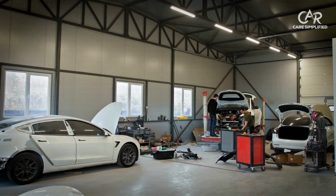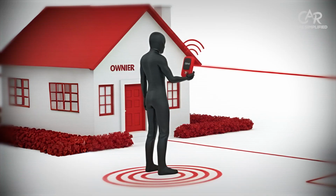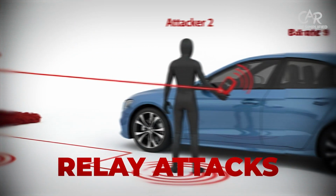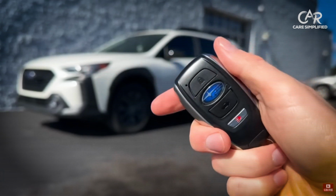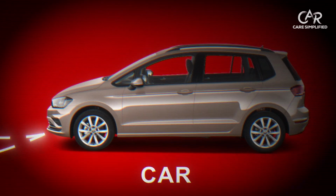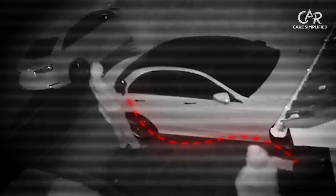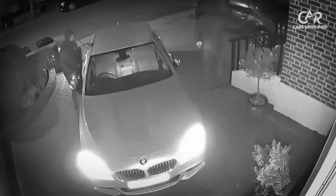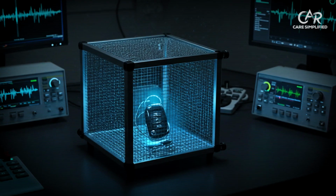Michael Chen, an automotive security engineer with 15 years of industry experience, emphasized why relay attacks are so effective. Key fobs never truly sleep or turn off. They constantly broadcast identification signals even when you think they're inactive. Distance from your vehicle doesn't provide protection if thieves have signal amplification equipment. The only reliable defense against signal-based attacks is electromagnetic shielding that completely blocks radio frequency transmission.